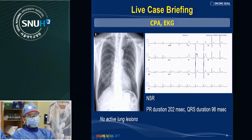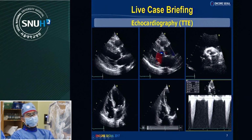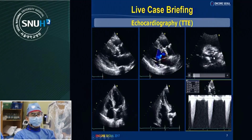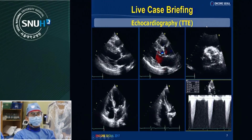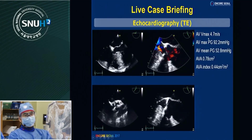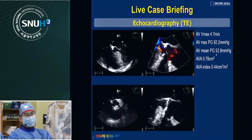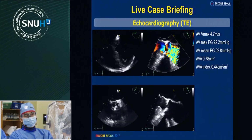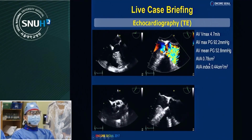Chest X-ray shows a little bit of cardiomegaly, and ECG shows first degree AV block. That is one factor to determine the valve type. TTE shows LVH, tricuspid AS with mild AR. TEE shows mean pressure gradient is about 50, AV area is 0.78 square centimeters, tricuspid AS with mild AR.